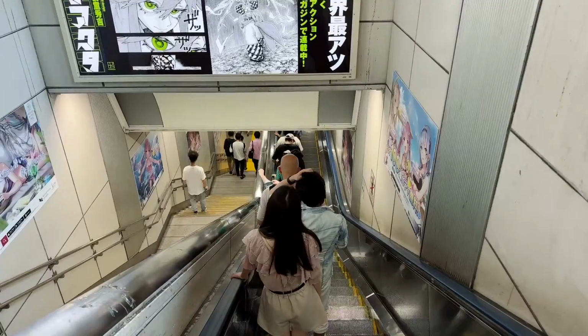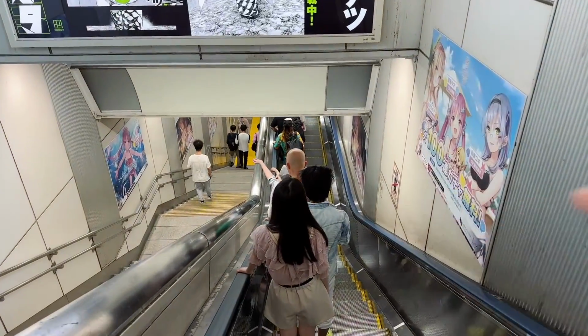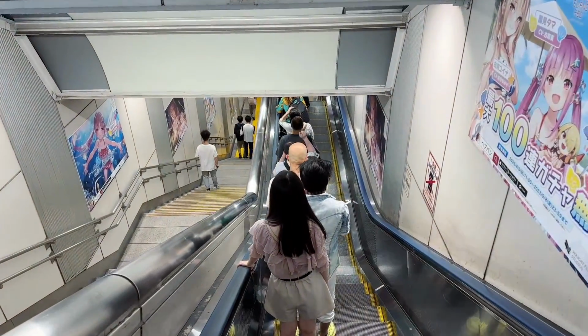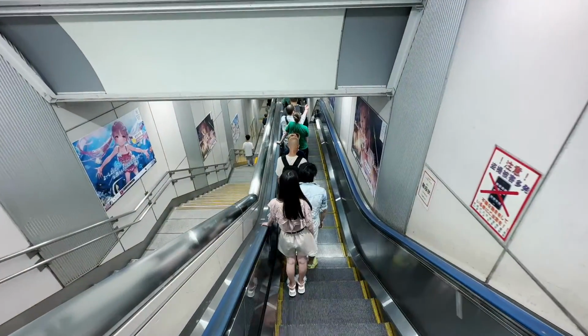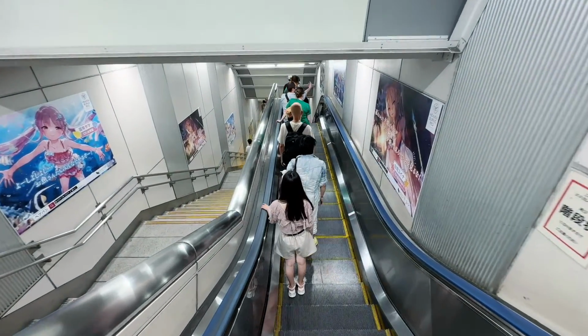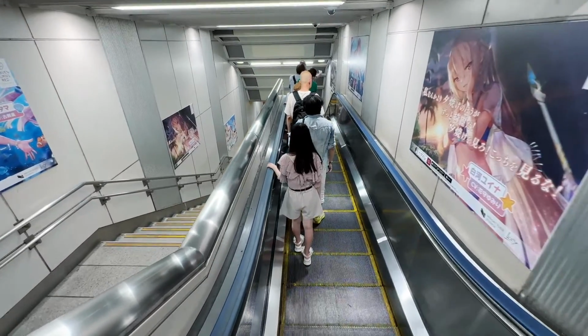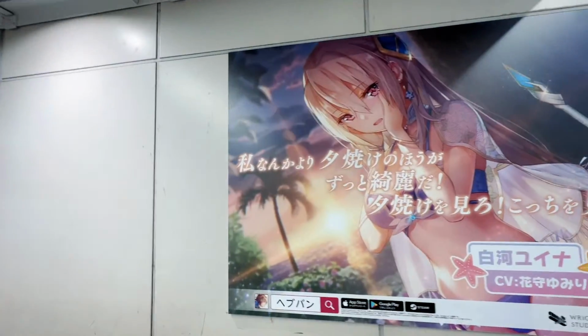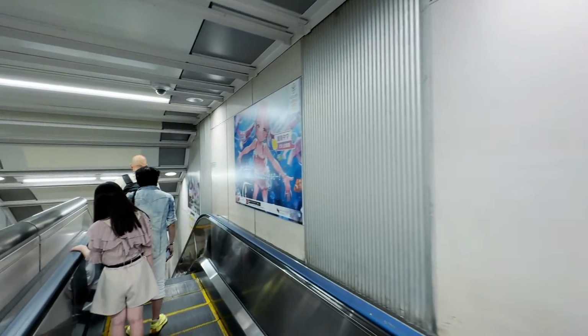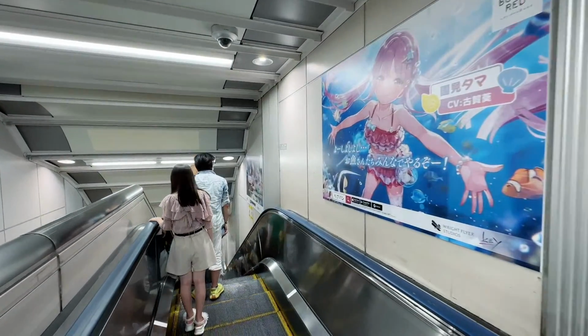Oh, it's one of these flat-out escalators that go in like a weird direction. It flattens out and then goes back down. You can see the anime and manga on the walls. That's pretty telling that, yeah, we are here in Akihabara.